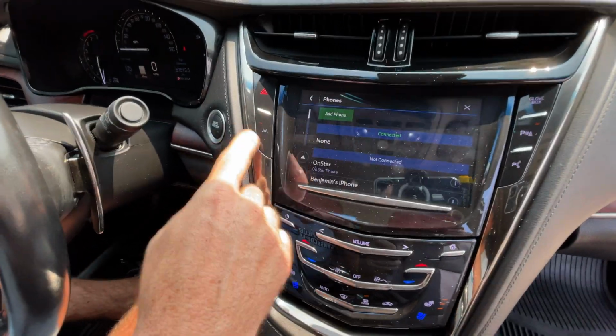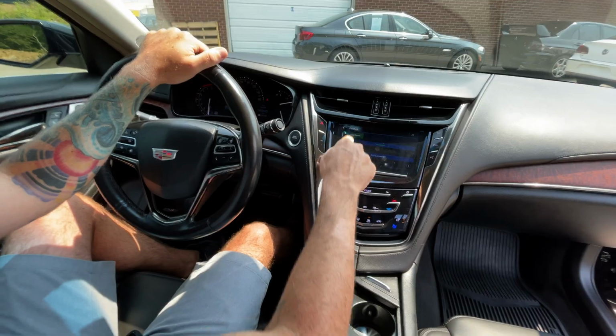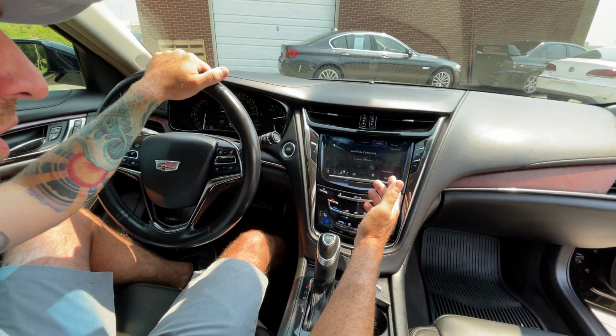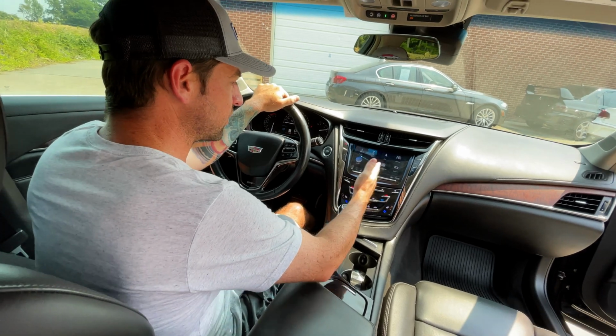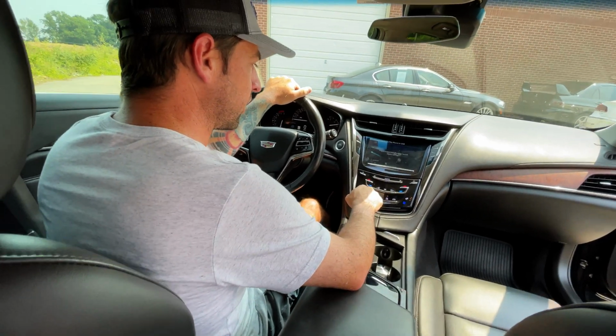It looks like it's pretty easy to connect your iPhone in there. Yeah, I was about to say, it looks pretty easy, just in terms of being intuitive and being able to navigate it. It looks pretty simple. Got Apple CarPlay.